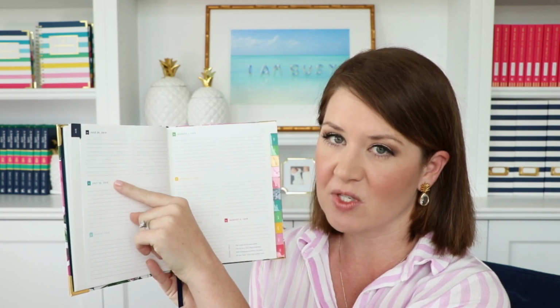I would say if you are meal planning in your simplified planner, write your dinner on the very bottom line of the schedule side. And you can use a little sticker if you want to denote that little spot.